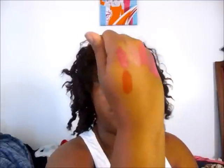The next one is a classic red for me. And this is Really Red by Revlon. And this is a matte. And I've heard this be compared to Ruby Woo by MAC. So yeah, and that's what Really Red looks like.